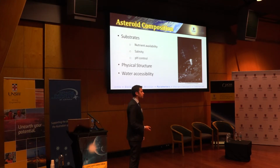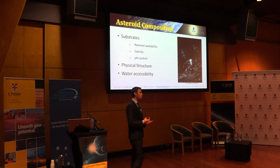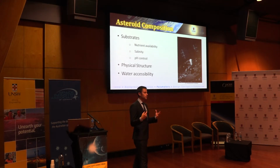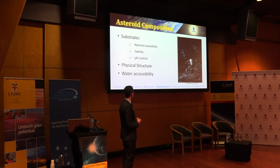The physical structure of the asteroid refers to whether it's a single rock, or porous, or made out of rubble. Basically, the more cavities and the more porous the asteroid is, the better the biomining or biomethanation process would work. You've got a lot more surface area to cover with these tiny little bugs.